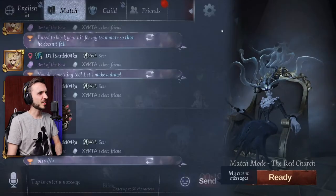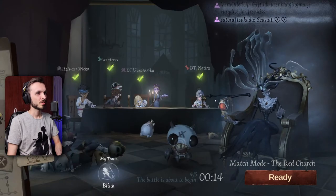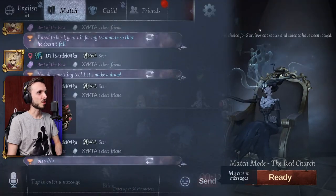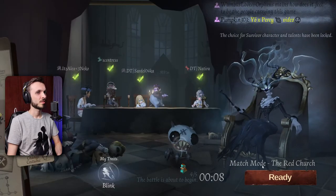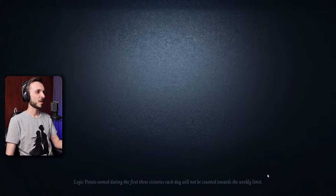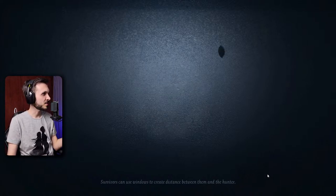Okay. We have to what again? Hit the person so that they can block. It's this little girl, right? Do something to... So we have to hit the little girl who's body blocking. Okay. Did I understand that correctly?